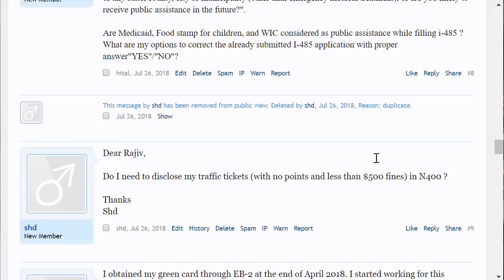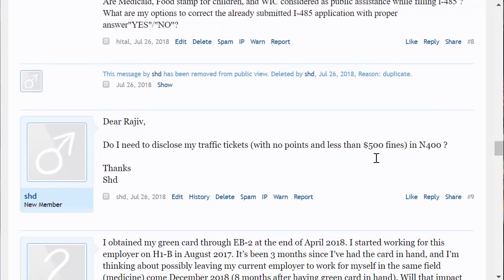Okay, next question. Do I need to disclose my traffic tickets with no points and less than $500 fines in N400? And the answer is, I don't know. I can't help you fill forms. However, just read the instructions on the forms. Whatever they say, follow them. If in doubt, err on the side of too much disclosure rather than too little. In addition, remember, none of these traffic tickets, unless there are just too many of them, are actually going to be a problem for you to get your naturalization. Star 5 if you have a follow-up question.